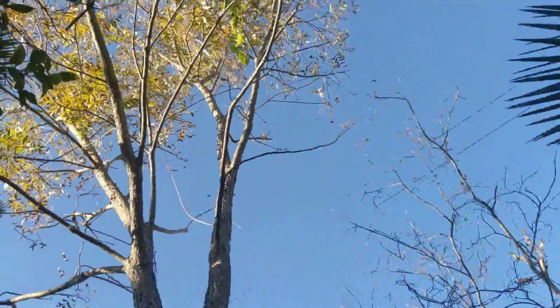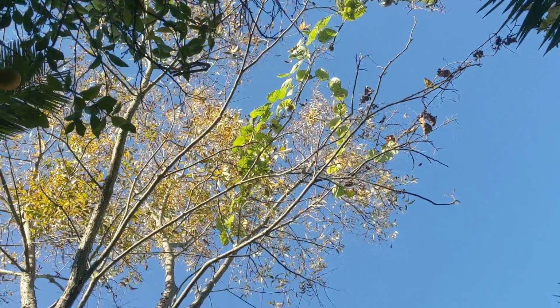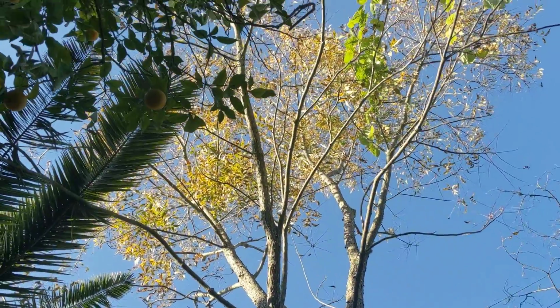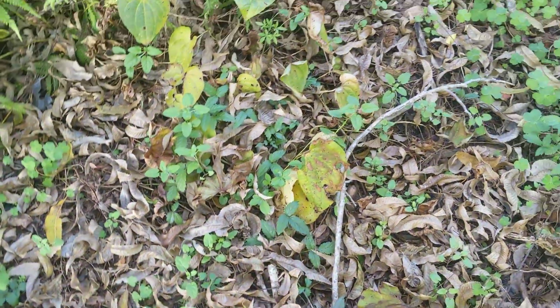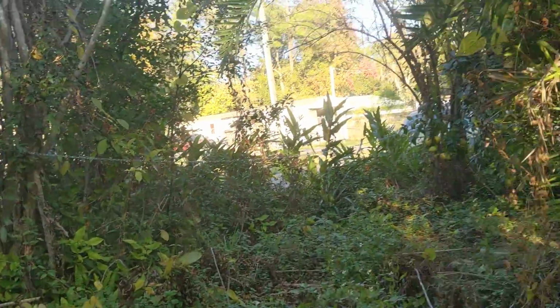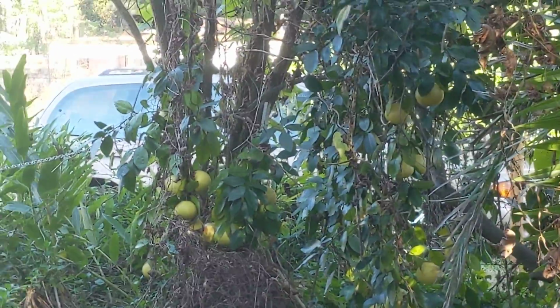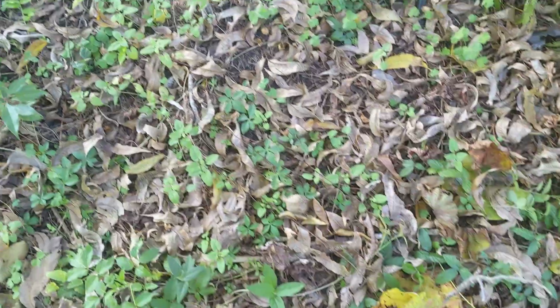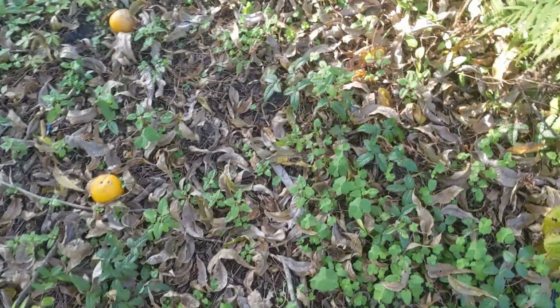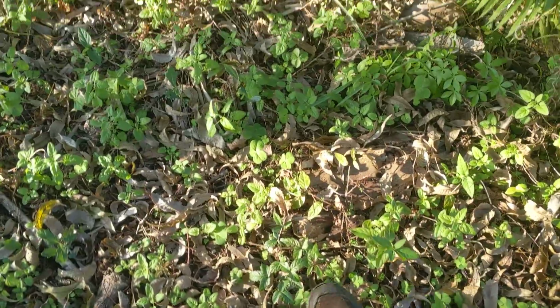So this is the pecan tree right here. This is actually a pecan tree. Mom is wanting me to check the ground and see when the pecan tree shed its fruit. But this here's a pecan tree. Up there, that's pecan. And over there is super sweet white grapefruit. There's so many leaves here, so many curled up leaves that I can't even see what was produced.